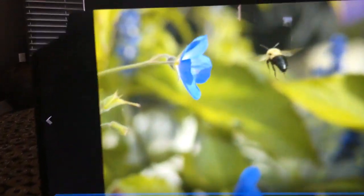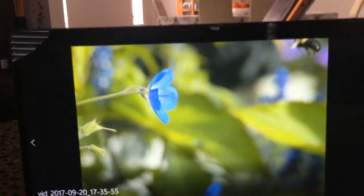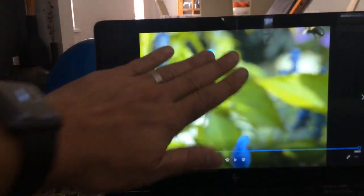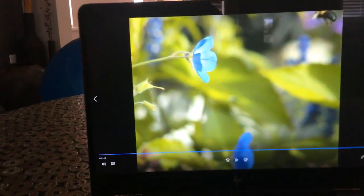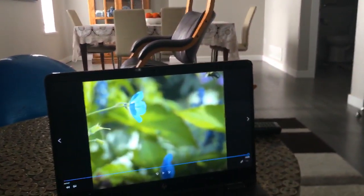Yeah, here it goes again. Here it goes again. And it looks almost three-dimensional, because the bee in flight, with the whole background, makes the motion of the bee make everything look three-dimensional. So it's very exciting. Okay, it's really exciting stuff.